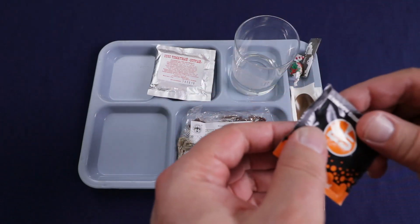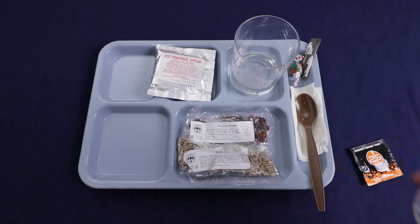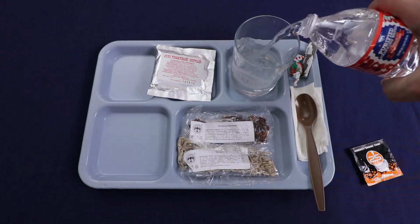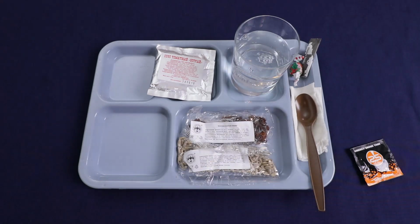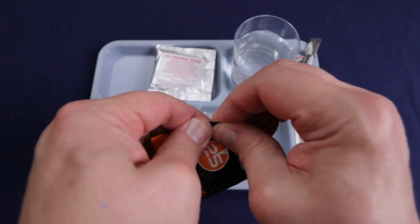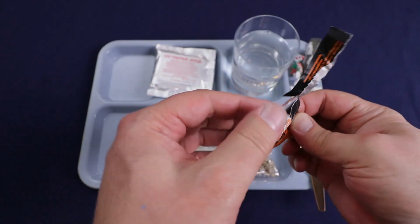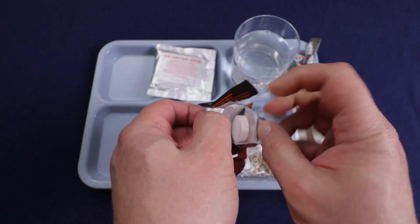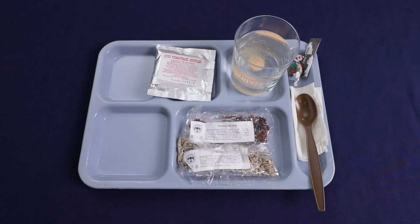We'll get our drink ready. It just calls for 250 milliliters of water. Yeah, that'll be fine. Like I said, this is an effervescent tablet, so get it open properly. It's just going to bubble away.